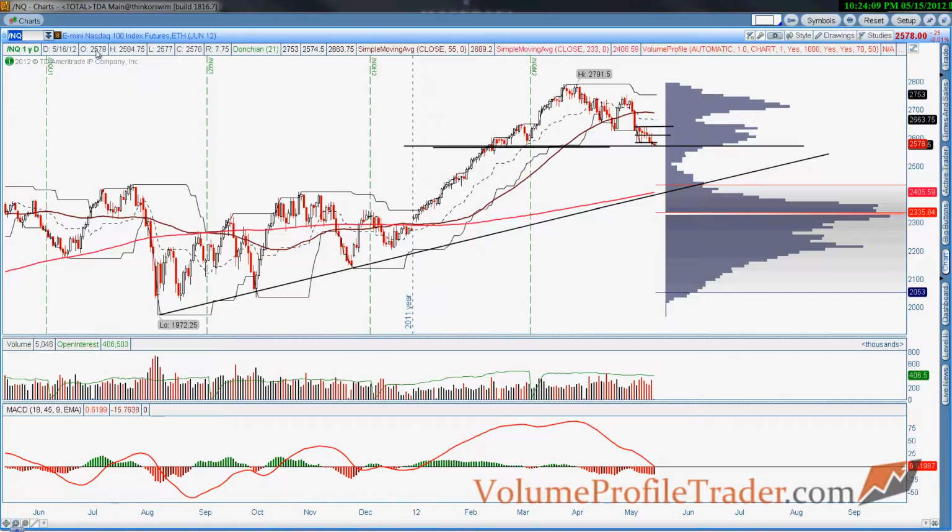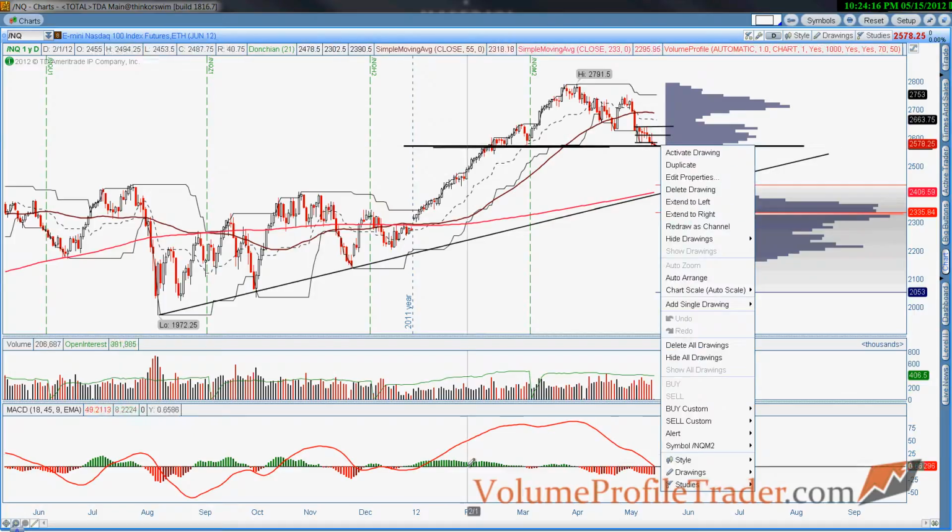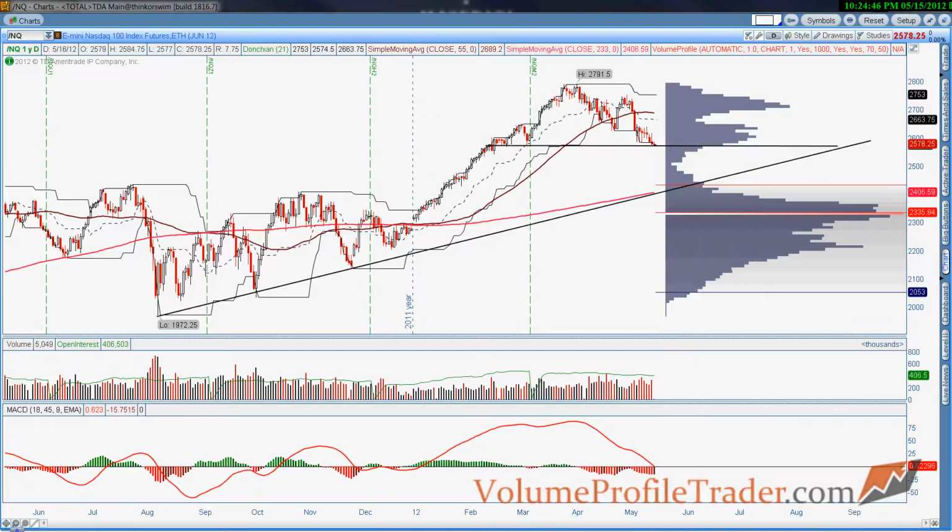The NASDAQ made a new low today, but as you can see with all of these drawings, I think that we have what should be support. Let me get rid of these really quick. Right around these current levels. What I would really suspect is some type of pullback down to 2,500.